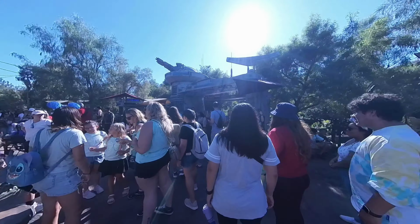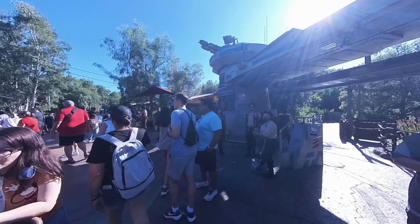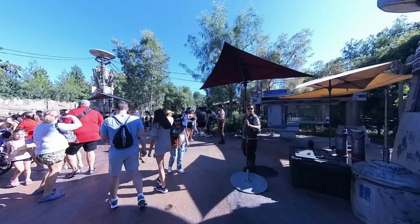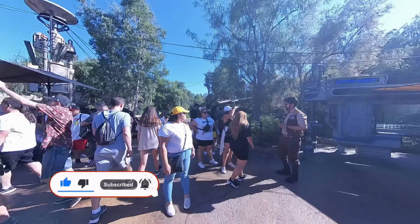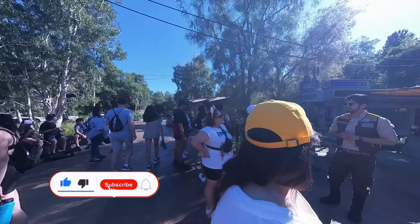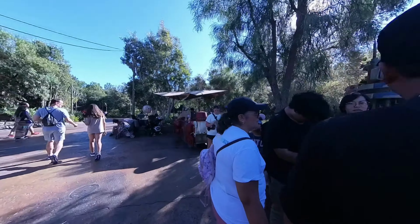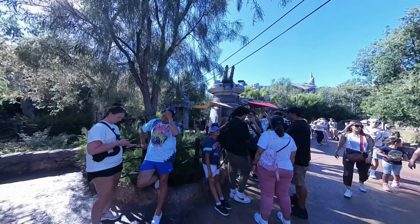Hello adventurers, and welcome to the grand finale of our Galaxy's Edge walking tour here at Disneyland California. The moment we've all been waiting for is finally here, the incredible Star Wars: Rise of the Resistance ride. This is one of the most groundbreaking attractions ever created by Disney Imagineers. This isn't just a ride, it's an epic adventure that places you in the middle of the battle between the First Order and the Resistance.